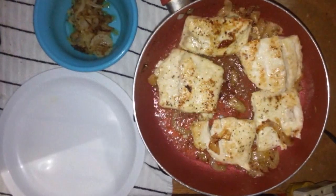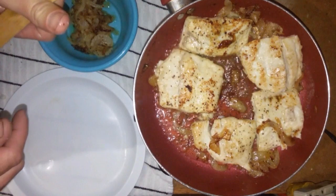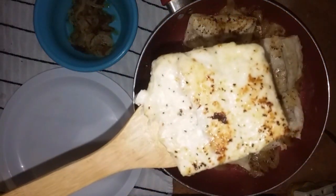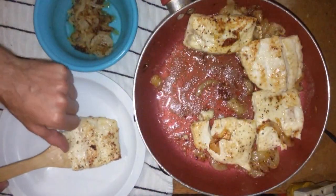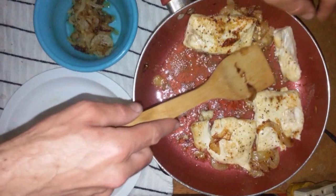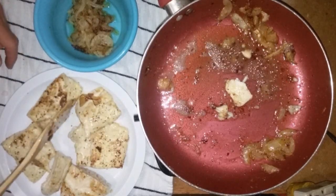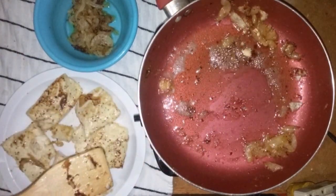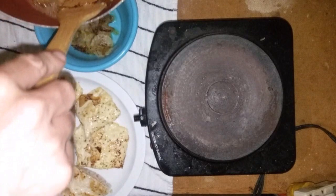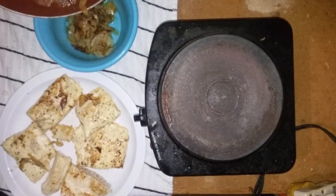Looks like they're gonna be done pretty soon. Well, you guys, I think they be done. No, what do you guys think? I think it looks pretty yummy. Then we'll just throw the extra butter and onions. That's a lot of butter. We'll throw the extra onions in with the other onions.